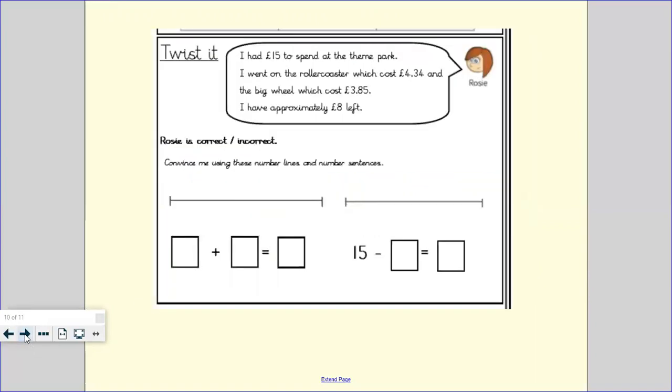Your twist it looks like this. Rosie says, I had £15 to spend at the theme park. I went on the roller coaster, which cost £4.34, and the big wheel, which cost £3.85. I have approximately £8 left. Is she correct or is she incorrect? You need to use number lines, and we've given you the start of some number sentences, to prove whether Rosie is correct or not.